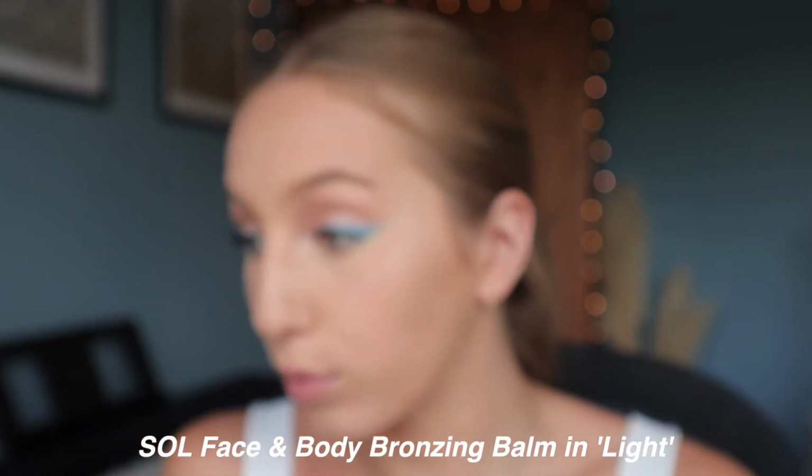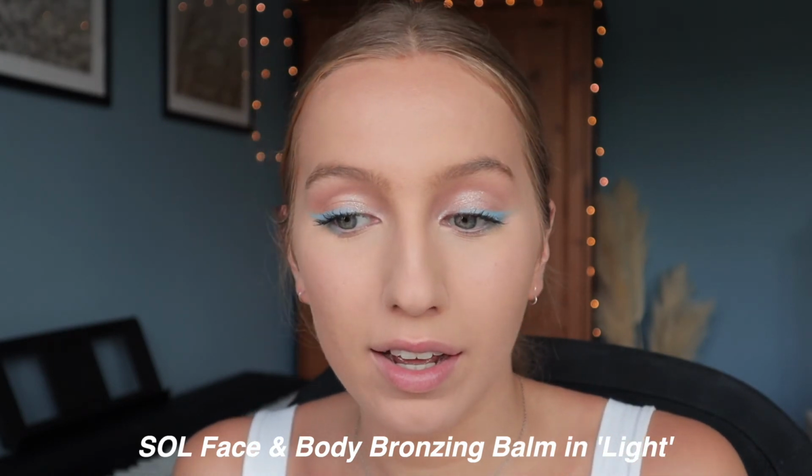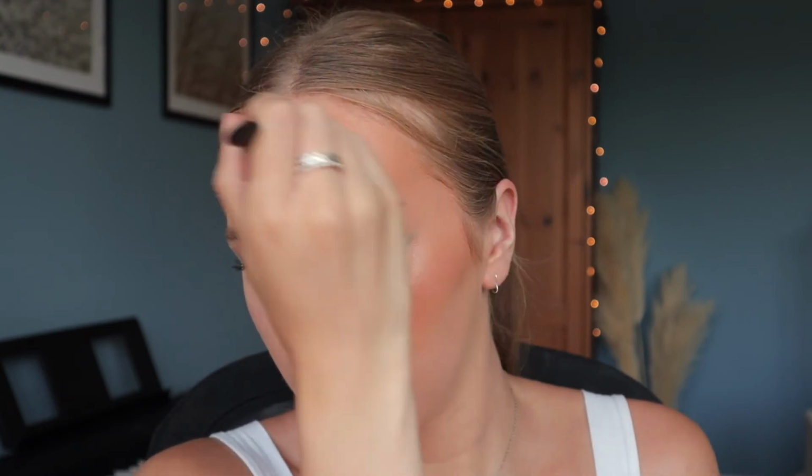I'm a little bit nervous to use this, but I have the Sol Face and Body Bronzing Balm and I haven't used it in a really long time and I forgot how I like to apply it or if I even like it. I think I'm going to take it on the e.l.f. Putty Primer brush, something a little bit dense. Oh, I do need to warm it up. It's set down on the top. I'm going to brush it off because I picked up so much product. Oh my gosh. I've rubbed some off. There's still so much on here. Kind of orange. Gosh. Oh no, what have I done?